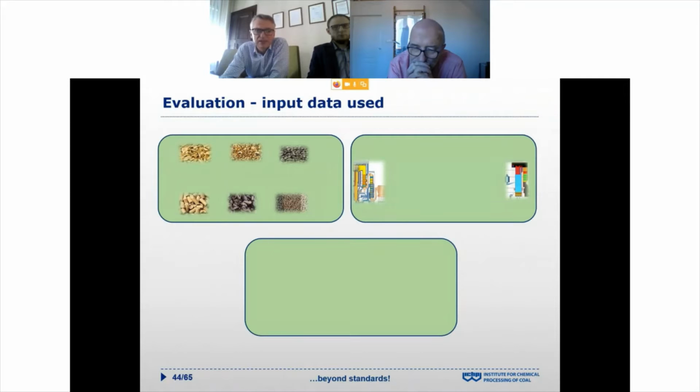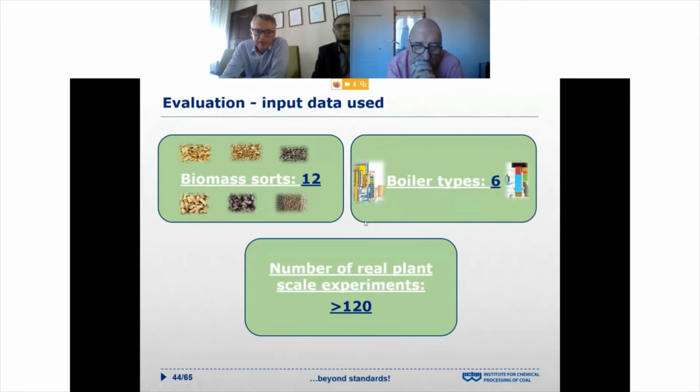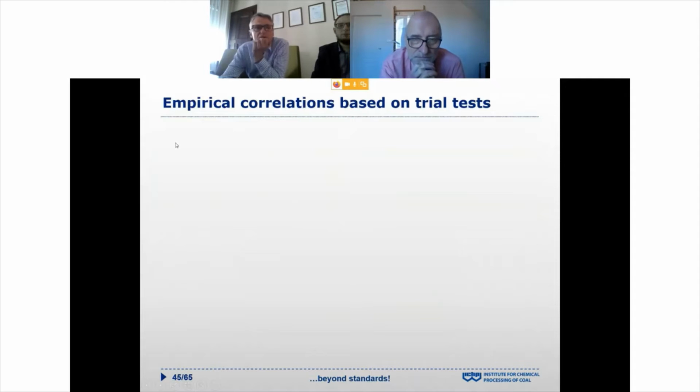We used the input data which we gathered in our experience, in our industrial testing, when we used 12 different biomass sorts: pellets, raw biomass, woody biomass, and biomass residues from agriculture and also from food processing industry. And we tested six different types of pulverized coal boilers, with different outputs, smaller scale and larger scale, and different configurations. Altogether, we performed around 120 single plant experiments. So we gathered quite a lot of different pilot scale testing data. And when we analyzed this data altogether, we worked out empirical correlations. And let me share the conclusions.